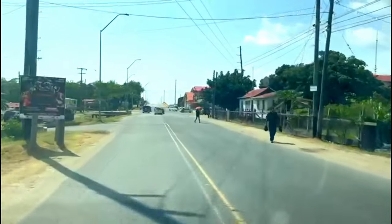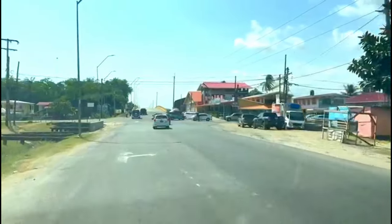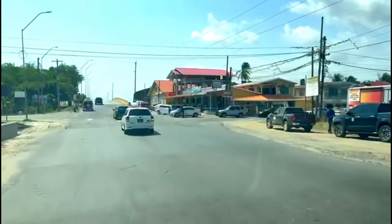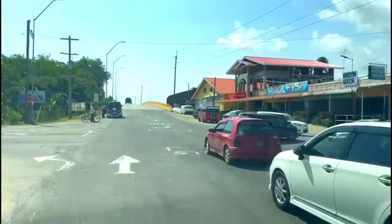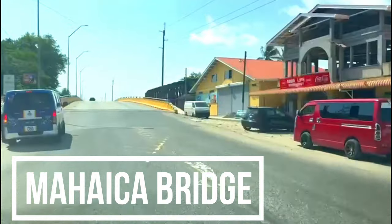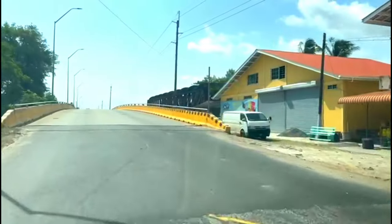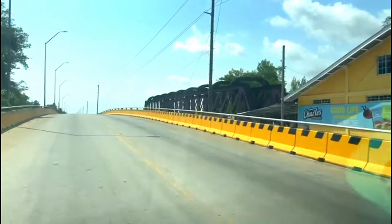As we entered Mahaica, we crossed the Mahaica Bridge. To its southern side, you can notice the old railway bridge that accommodated the railway trail that spanned from Georgetown to Rusignol across the Mahaica River. It stands as a reminder of our industrial heritage.